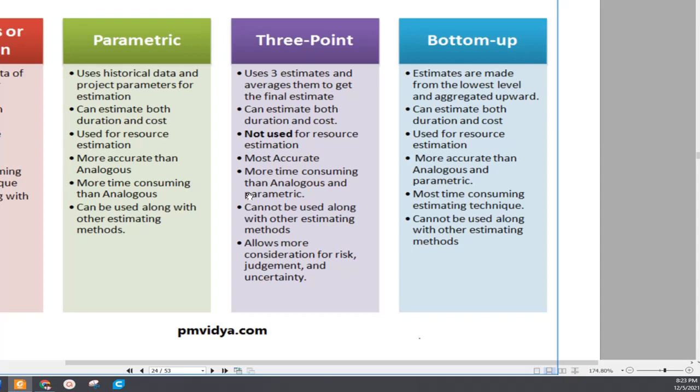Used for resource estimation. This one we cannot use for resource estimation. This one we can use for resource estimation. So remember one thing: only the three point estimation we cannot use for resource estimation. The other methods we can use for it. That's simple. Okay.